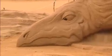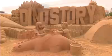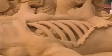The sand sculpting exhibition that we have here this year is Dinostory. We've got quite a variety. There's herbivores and carnivores. There's a lot of action going on actually. There's quite a few unfortunate ones, let's say.